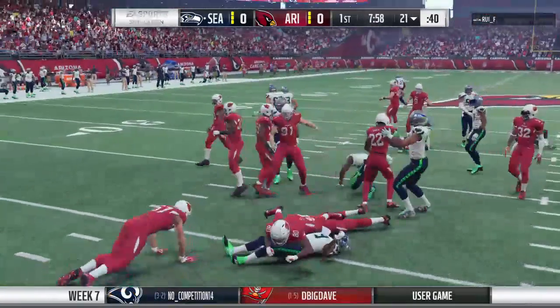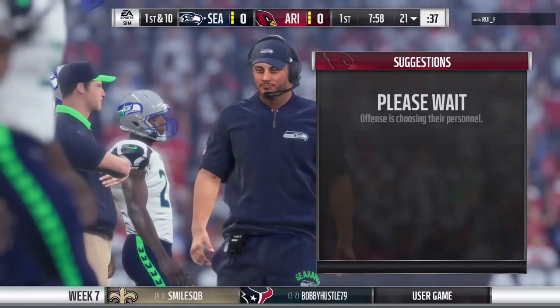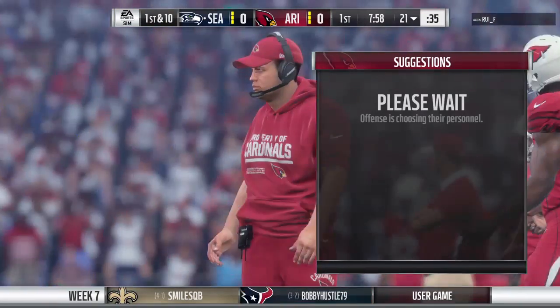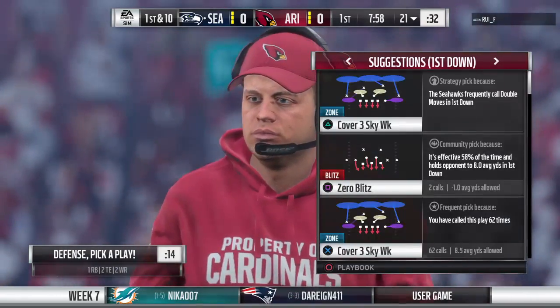And he'll wind up about 4 yards shy of where he would have been if he had taken a knee, as they'll start at the 21-yard line between the Seattle Seahawks and the Arizona Cardinals.